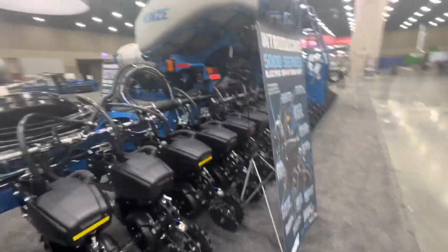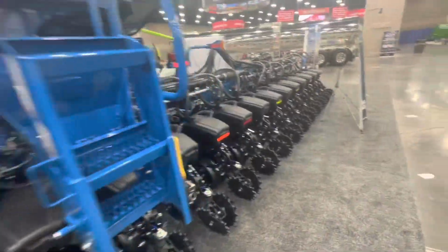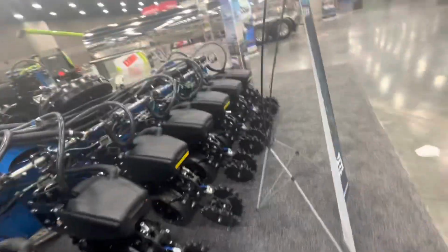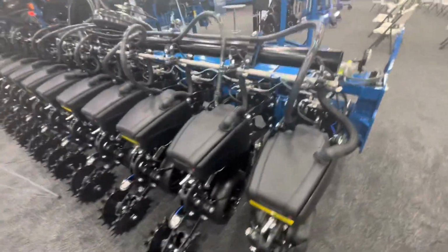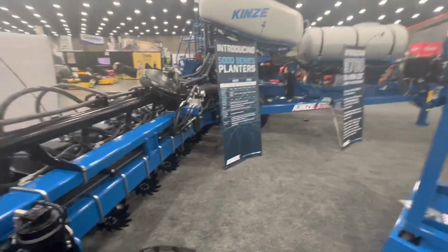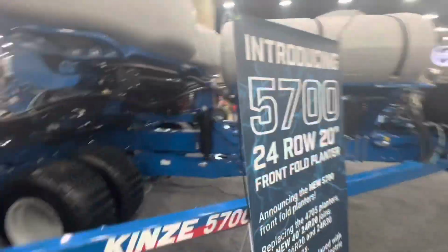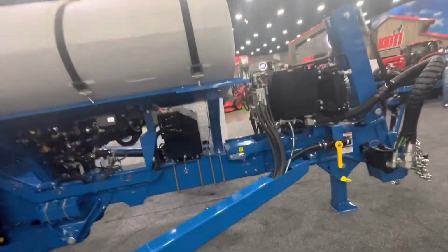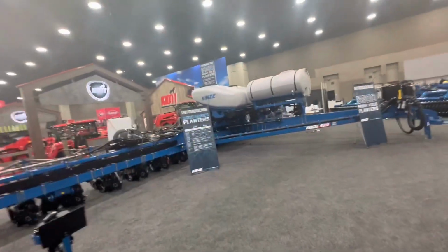There's several reasons for that. This one's a little beyond my price point, but it is an amazing planter. True high speed, I think 12 mile an hour, I want to say, from when I talked to him earlier. It's air downforce, air down pressure, or hydraulic downforce. I think air closing, or air down pressure on the closing wheels, but 24 row, 20 inch, which would be a 40 foot, so the equivalent to 16 row 30. There's a 24 row here, 30 inch as well.